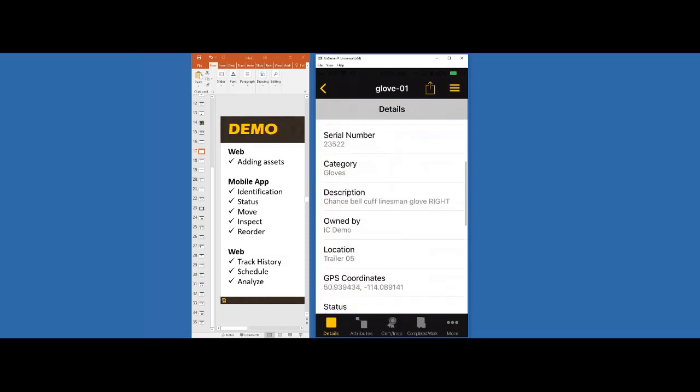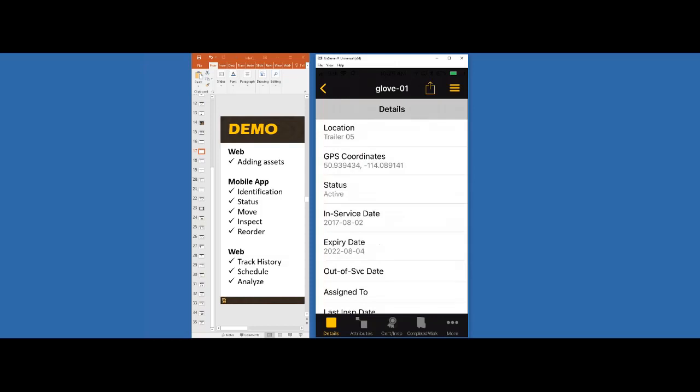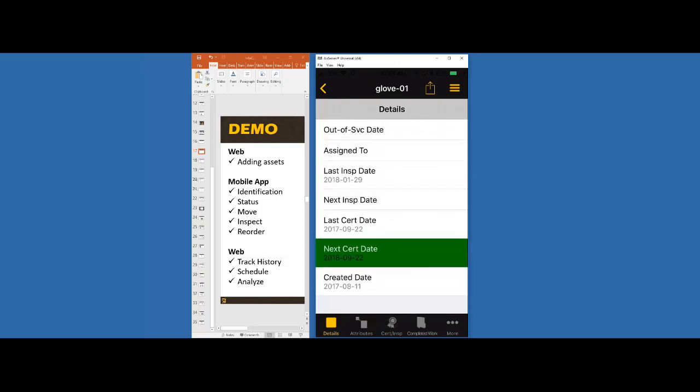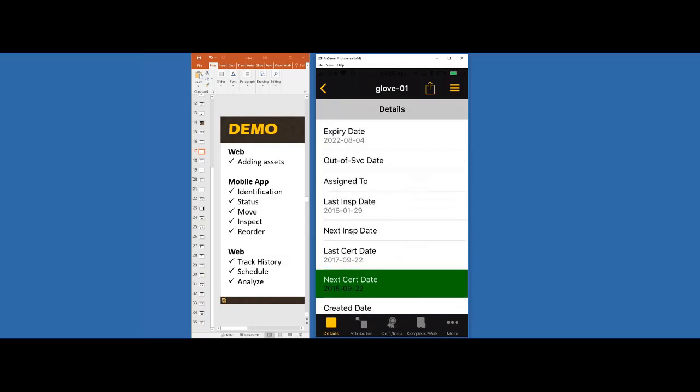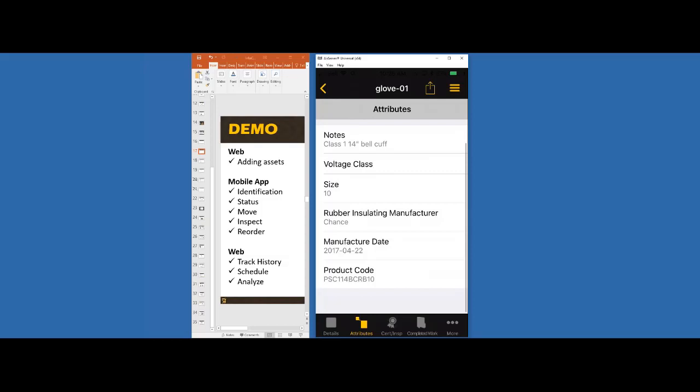What do I have here? Description, great. Location, it's on trailer 5. And a GPS coordinate, last time I scanned it, it stamps from the phone where I was. So we have a link on the web to see a map of where all your equipment was last scanned. It's active. Its expiry date is coming up in 5 years, and its next certification date is a little ways away, so I'm safe on that one. Great. What else do I need to know about this? It's a size 10 glove.